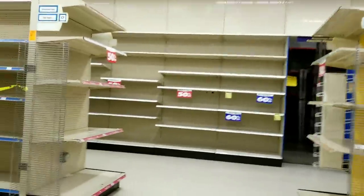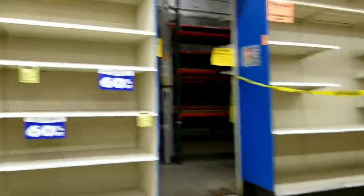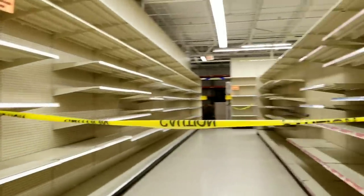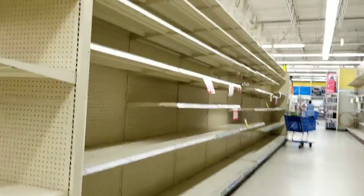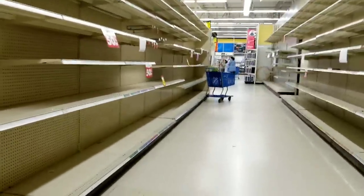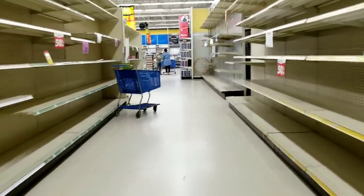Wow. Yeah, this is in its last days, guys. Wow, look at that. The whole back half of the store is completely empty. There is nothing left here. They must be getting ready to close this one down and send all their products to other locations, because I know the other locations that are still rocking strong. This one's near the end for sure.